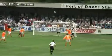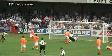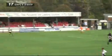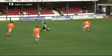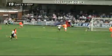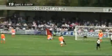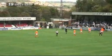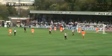Cross comes in from Rogers. And it's another goal line clearance. Wallis plays it out to Rogers on the overlap. Rogers plays it across the face of goal, and again Adam Holman with a crucial clearance for another Dover corner.